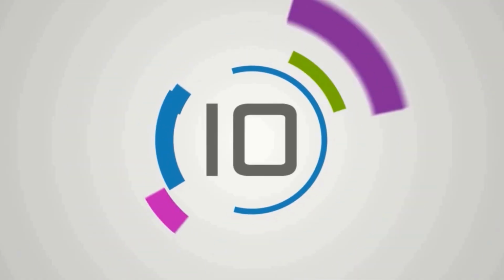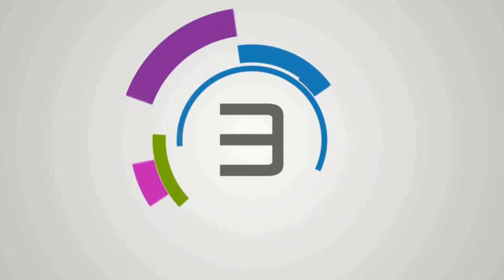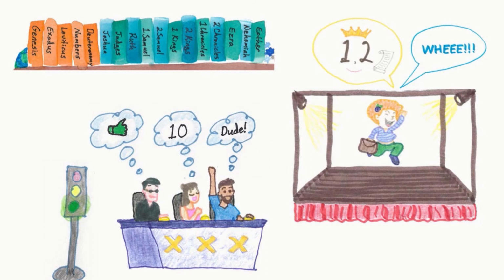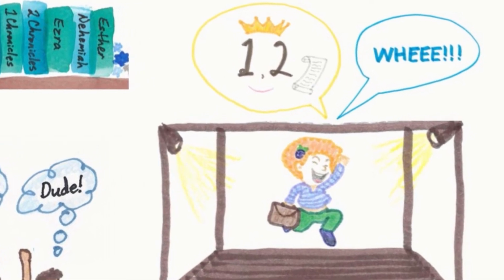Attention! Present Bibles. Nehemiah, start. Ezra, Nehemiah, Esther. Open your Bible in the middle, then open the left half in the middle. Joshua, Judges, Ruth. Ruth shouts 1-2-whee before going off to her job, which in the Bible is pronounced Job.